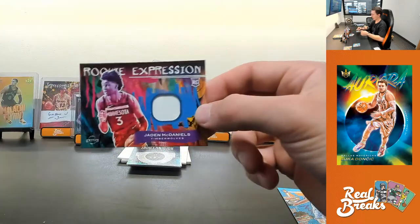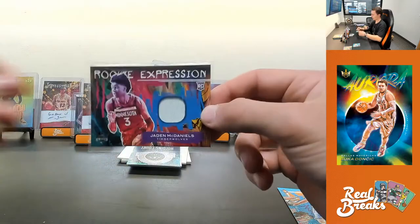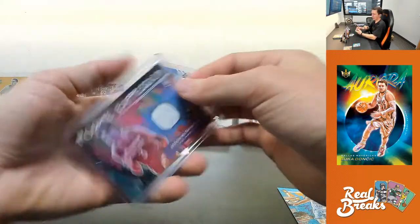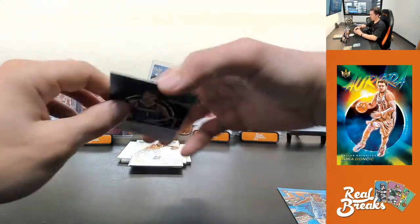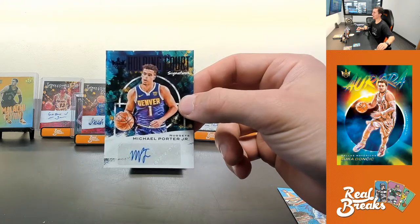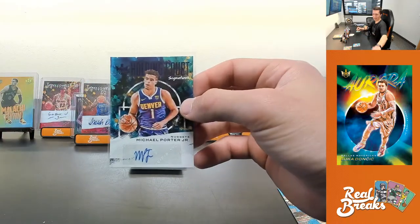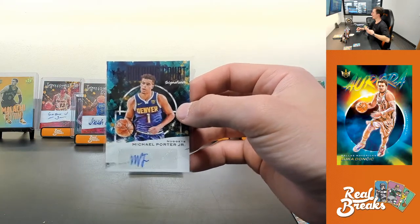And our relic, Jaden McDaniels, rookie expression relic. Minnesota Timberwolves to Steve Spagnuolo. And Holding Court auto, that's pretty sick. Michael Porter Jr., Denver Nuggets to Jason Price. Congrats, Jason. I love that card.